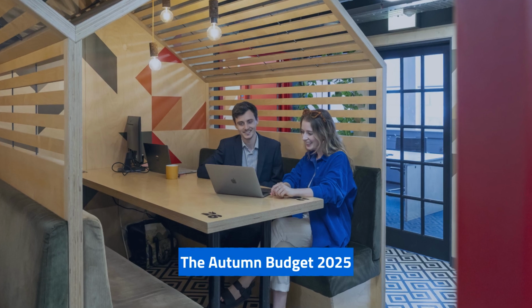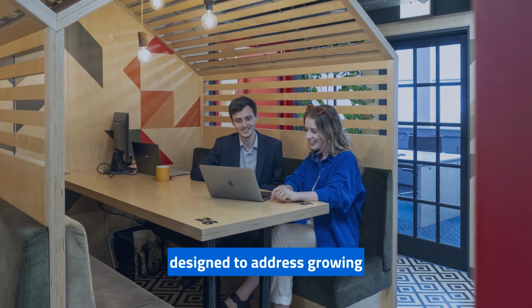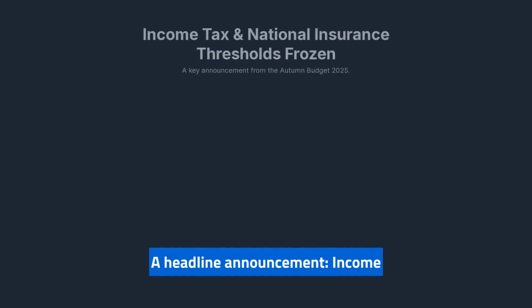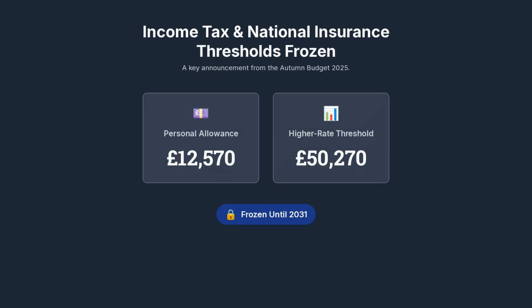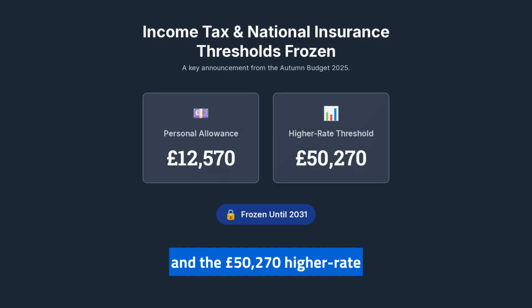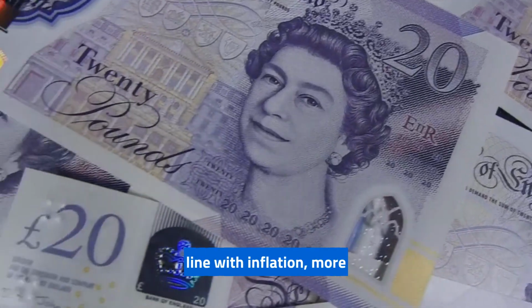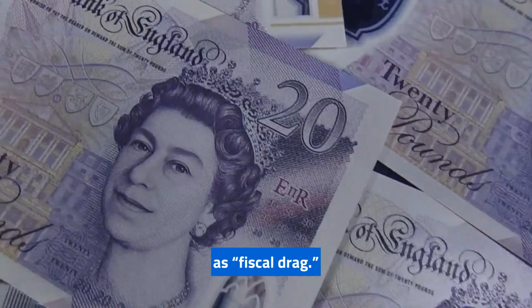The Autumn Budget 2025 outlined significant announcements for personal taxes, which are designed to address growing fiscal pressures and raise additional tax revenue. A headline announcement: income tax and national insurance thresholds will remain frozen until 2031. This freeze affects both the £12,570 personal allowance and the £50,270 higher rate threshold. As wages rise in line with inflation, more people will be drawn into higher tax bands, a process known as fiscal drag.